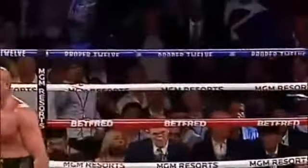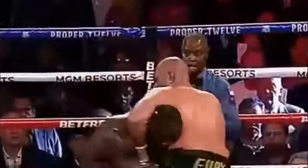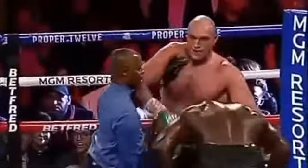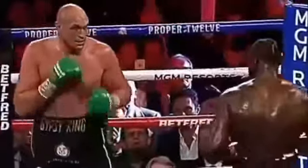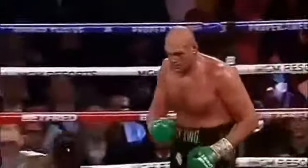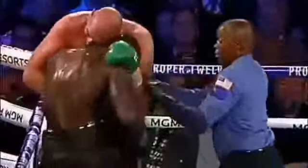Another knockdown is scored. A body shot to Wilder. Second time he's been down. Deontay does not look stable on his feet right now. Right hand hurts him. And grappling again. Halfway through round five, Fury has scored two knockdowns already. Oh! He's chasing him down. He's head hunting. We could have history made right here already.